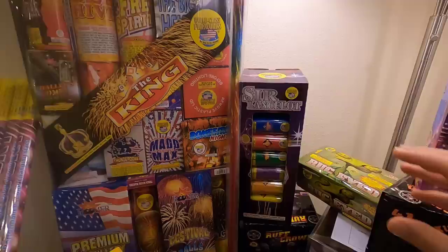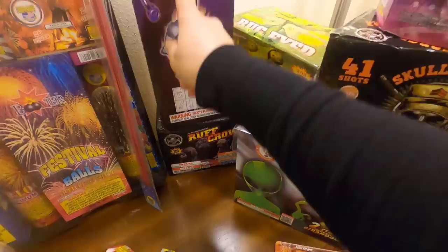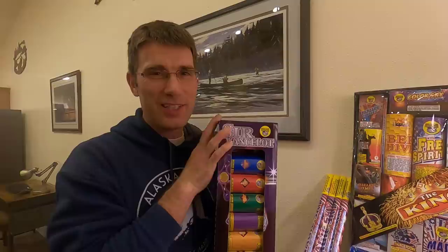These are artillery shells, so you put them in a tube, and then they shoot off. There's six of them in there. These ones are legally the largest that they can sell in the state of Alaska without some special permit. So these are like maximum boom for all we can get.